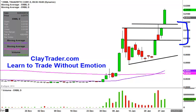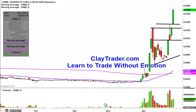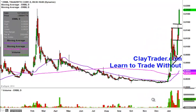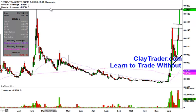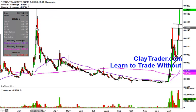Now, in terms of resistance levels, like I said, very straightforward, but we have to scrunch up the chart quite a bit, because as you can see right here, this comes from way back in February of 2013. So almost a year ago, the price got up as high as 0.0193. And just out of curiosity, what was today's high? Today's high was 0.0193.